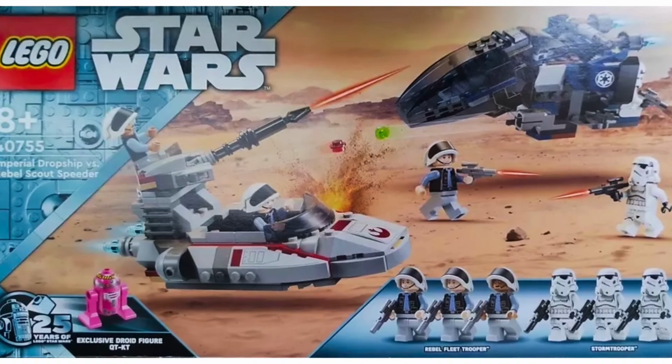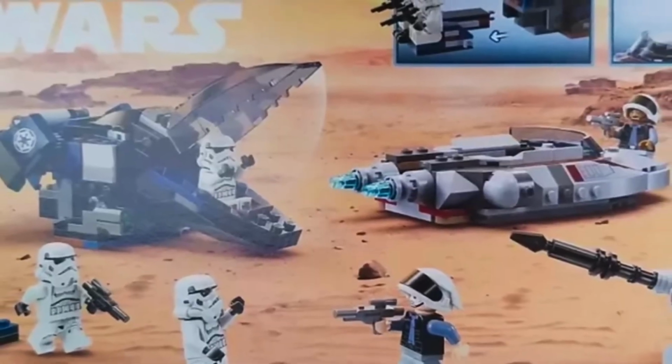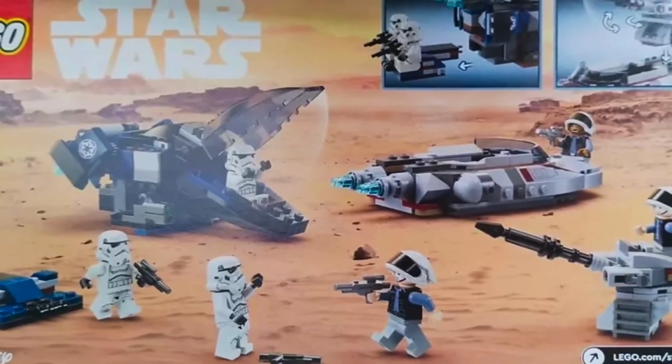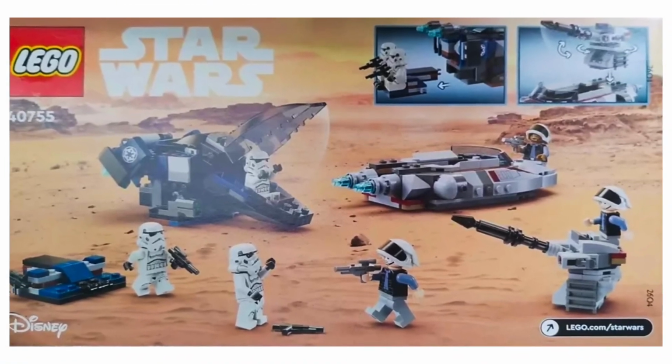I am excited for this set. I have given my full thoughts on this and I do think it looks great. I think the minifigure selection is very nice by LEGO. It's a good way to army build both Rebel Scout Troopers and the Stormtroopers, and the Rebel Scout Speeder and the Dropship, they're both really awesome builds. I really am a big fan of this set.